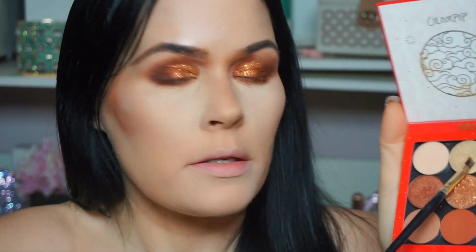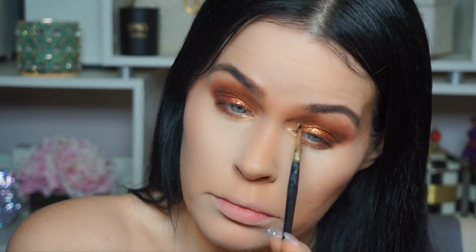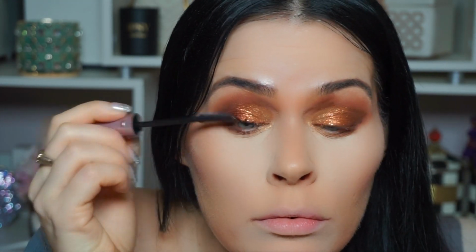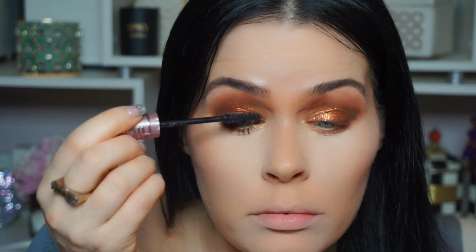Guys, I'm taking this gold shade on the angled eyebrow brush too, and I'm going to put that right in my tear duct area, just to brighten it up. So now I'm going to try out really quickly the Maybelline Sky High mascara on this side. This is my right hand. Wow, that's really nice, you guys. So guys, that's pretty good. It's volumizing and thickening and lengthening, so that's pretty awesome.